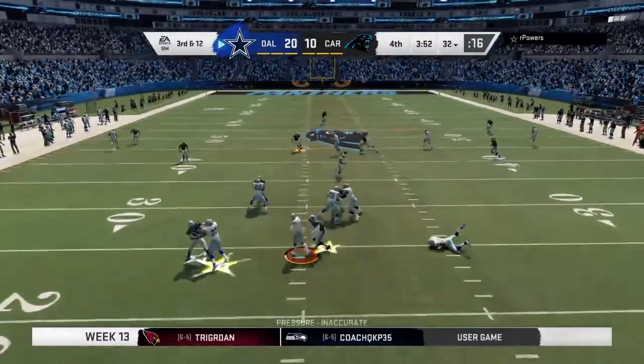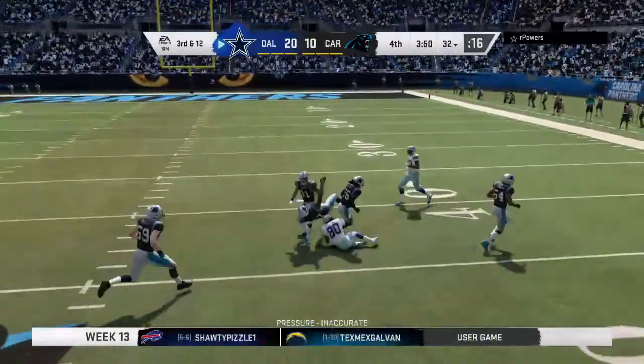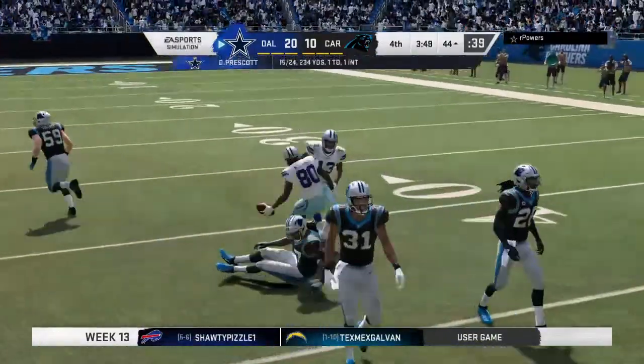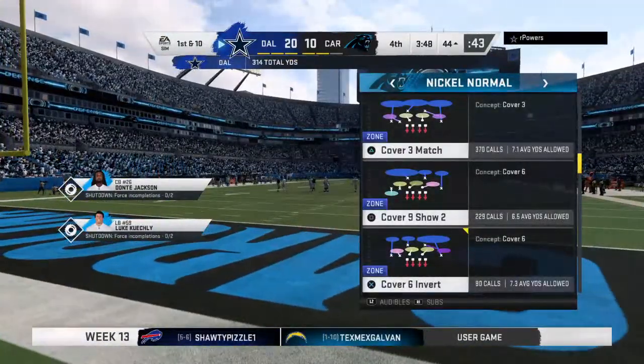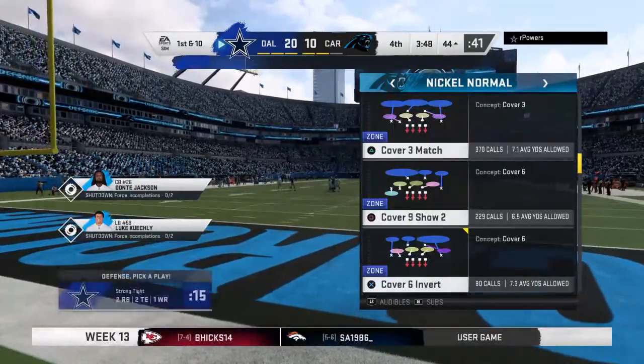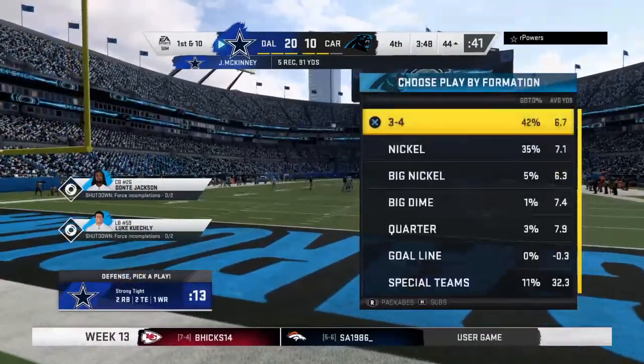Out of the gun, here's Prescott. Throwing right, and that's complete. And they're going to have another first down as the tackle's made at the Panthers' 44-yard line. Now the Panthers going to use the first of their timeouts. That'll leave them with 2 remaining.